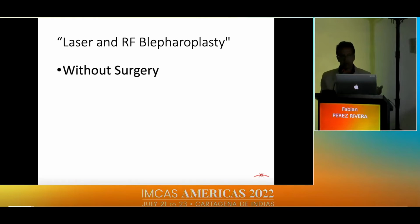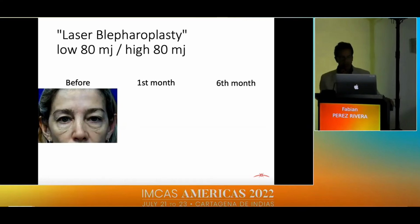Well, when we talk about laser radio frequency blepharoplasty, in my hands, it's without surgery. I never use the CO2 in the surgery room. Here is the before. As you can see here, the patient had a complete indication for a surgical procedure: saggy skin, wrinkles, fat pad, and skin laxity on the upper eyelids.